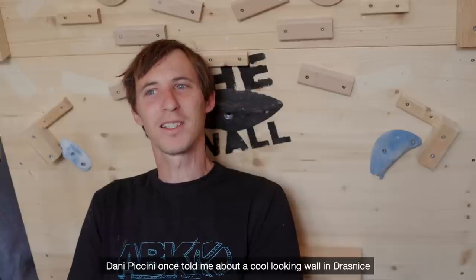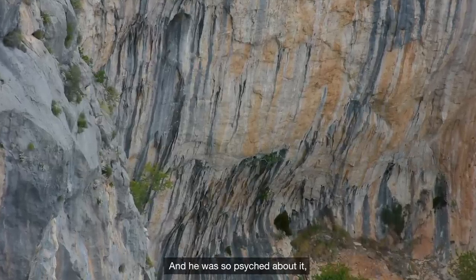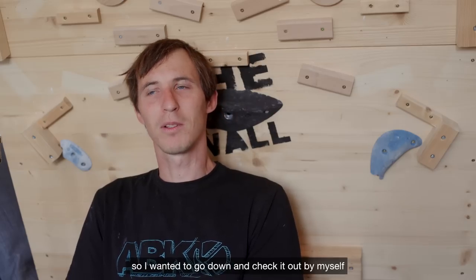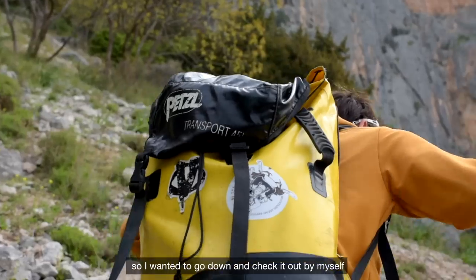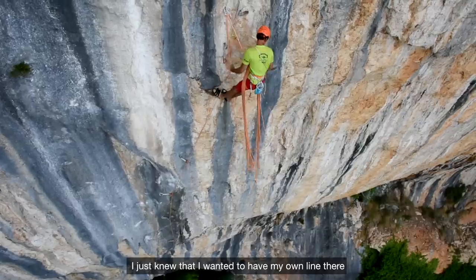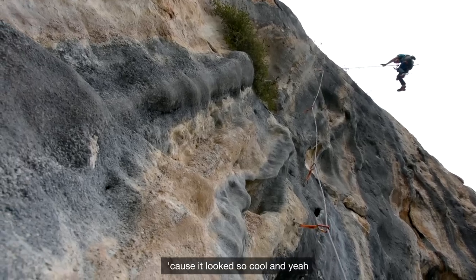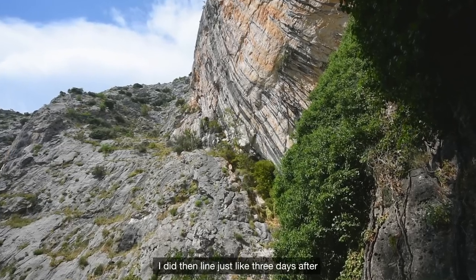Dani Piccini once told me about the cool-looking wall in Drašnice, and he was so psyched about it, so I wanted to go down and check it out by myself. And the first time I saw it, I just knew that I wanted to have my own line there because it looked so cool, and yeah, I did the line just a few days after.